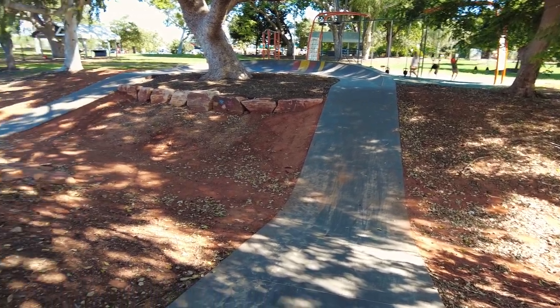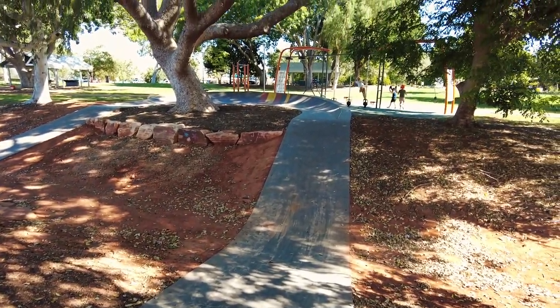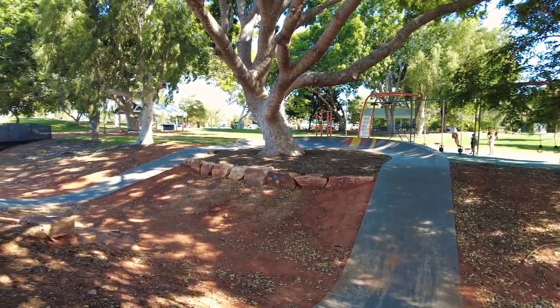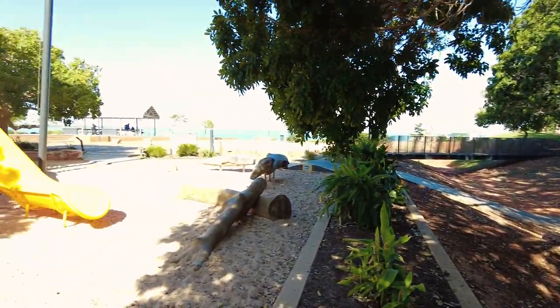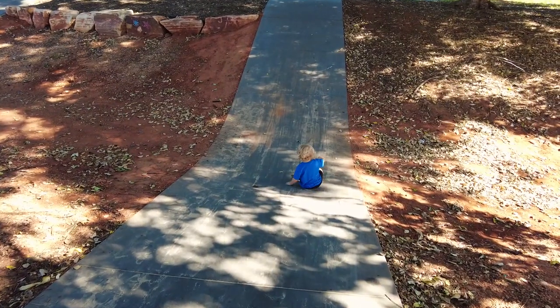That's it, look at this. I want to bring a bike and ride this. Straight into a gully, into a berm, back down a gully. And it just keeps going right the way around with jumps and everything. That's how steep it is. Jack has to get on his bum and slide down.